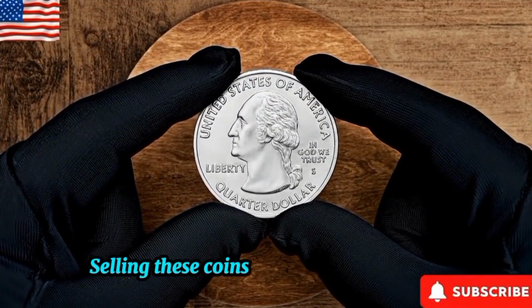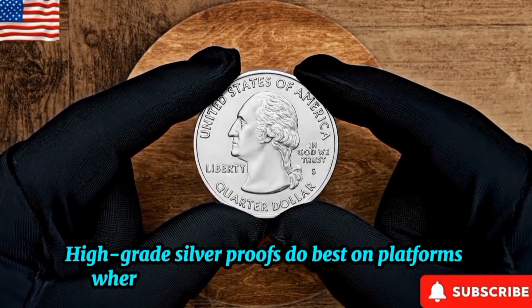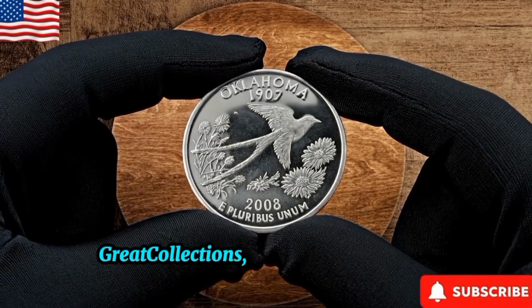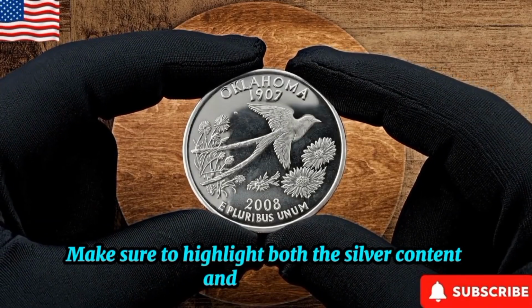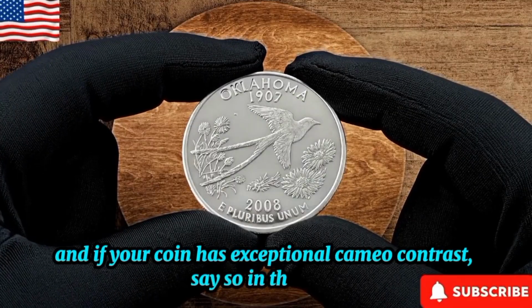Selling these coins takes a bit of strategy. High-grade silver proofs do best on platforms where serious collectors are watching. Think Heritage Auctions, GreatCollections, or eBay listings with professional quality photos. Make sure to highlight both the silver content and the grade. And if your coin has exceptional cameo contrast, say so in the title.